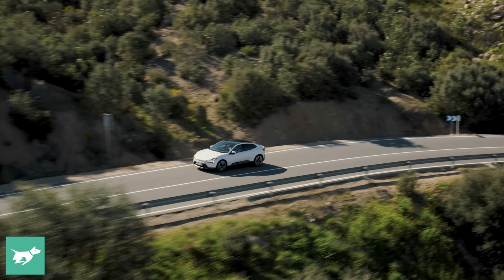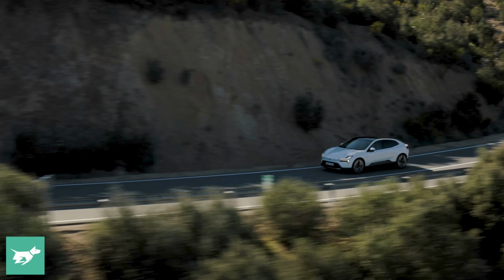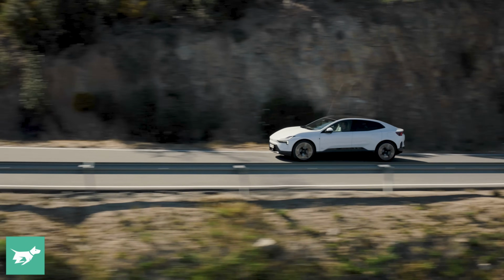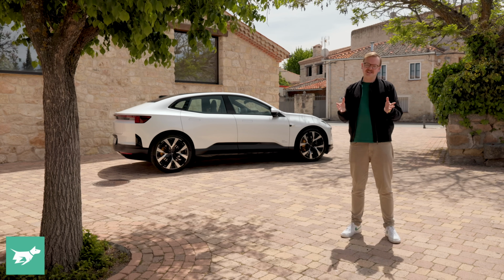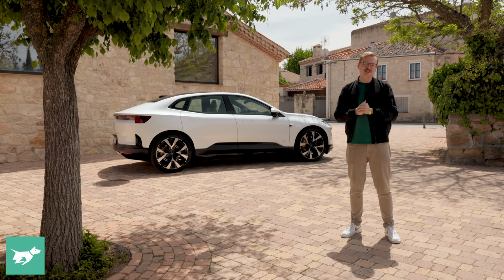But on the driving front, I really have a sense that the rear-wheel drive models could be the sweet spot. They're not really lacking for power, and the all-wheel drive is devastatingly rapid, but that's kind of its only party trick. It's just not that much fun.